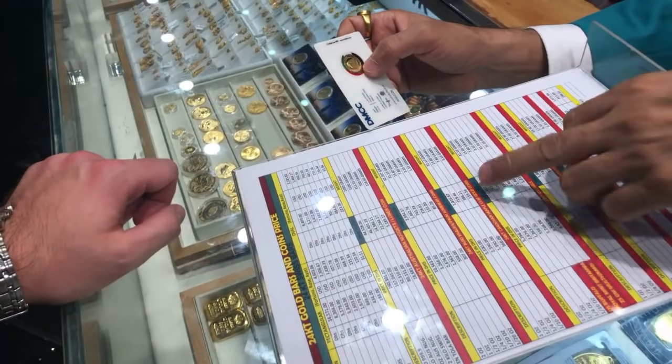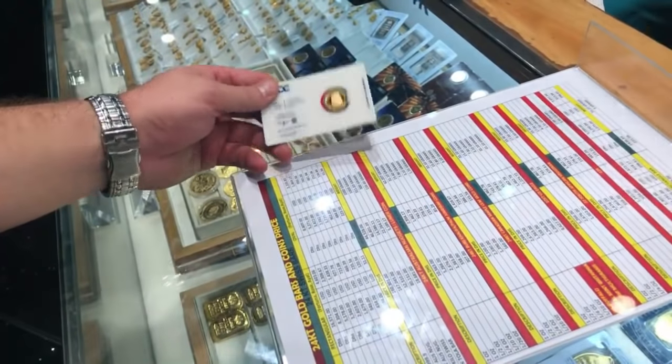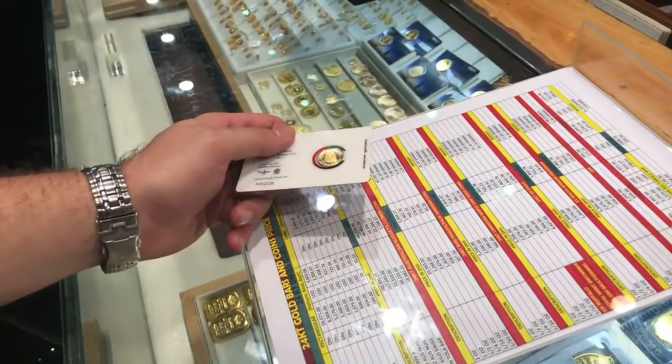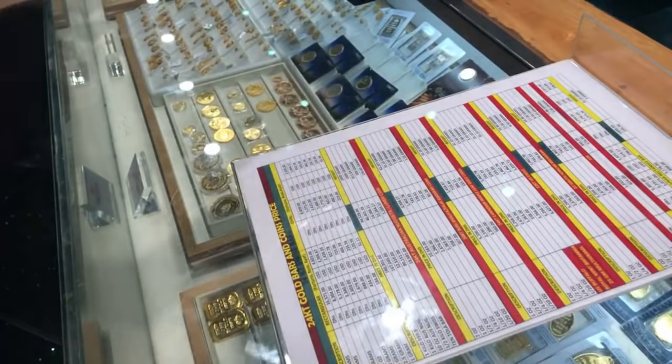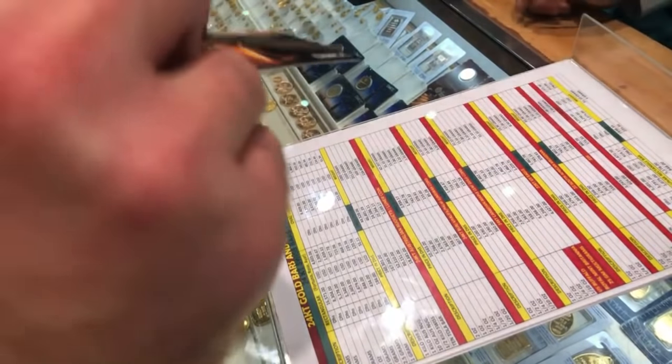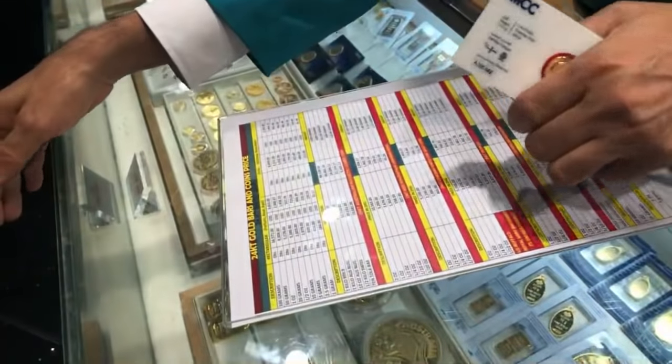1.8 is $1,390. $386. Oh, really? Yeah. You want the 1.8? This is the 1.8. Oh, it's the same? Yeah, same, but this one. It's the same size, it's just thicker. Yeah. Okay, yeah. I'll take that one. I'll get it.